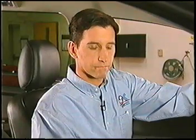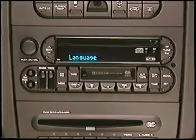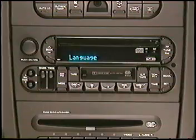Ready. Set up. Select one of the following. Registration, confirmation, select phone, or language. Language. Select a language. English, Spanish, or French. Spanish. Spanish selected. Is this correct? Yes. Spanish selected. Returning to main menu.